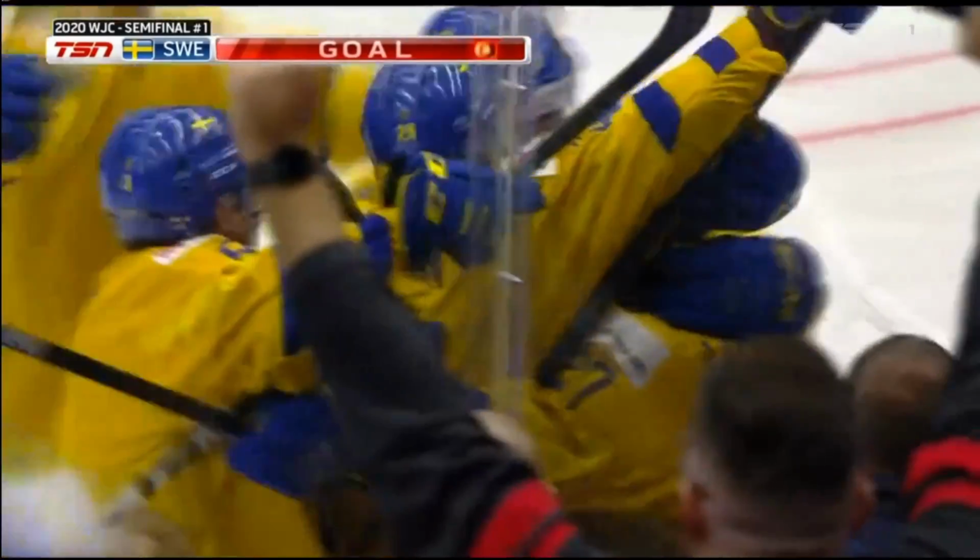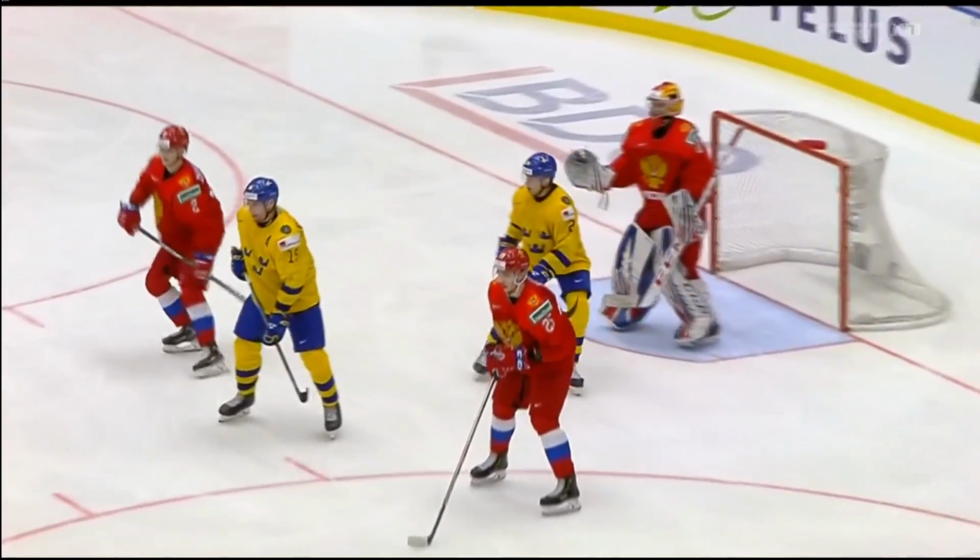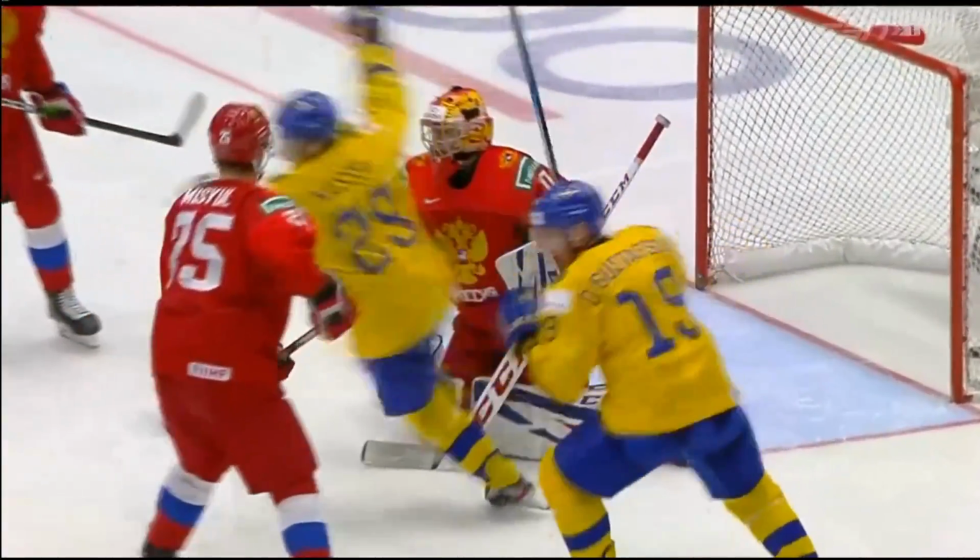Posted in! A goal that gives Sweden a 4-3 lead. Can't catch up to it. Now he's trying to find the puck. It hits him high and goes in.